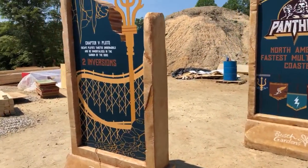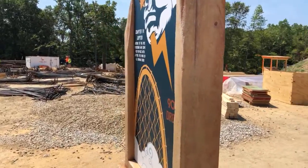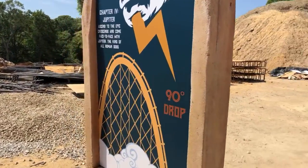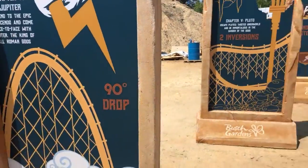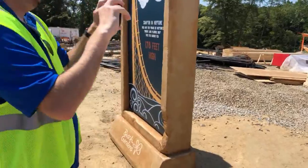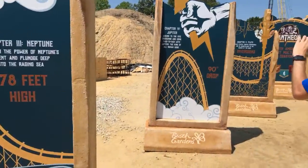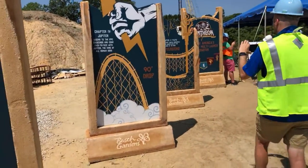My favorite roller coaster in Busch Gardens is Apollo's Chariot, with Verbolten a close second. So the 178 feet is not the top hat, if that's the question. This 178 feet is this spot right here. But it says the top hat almost goes as high.